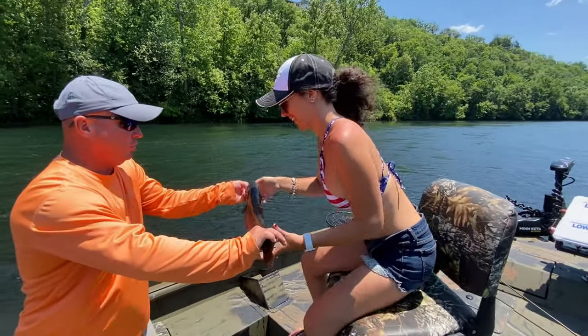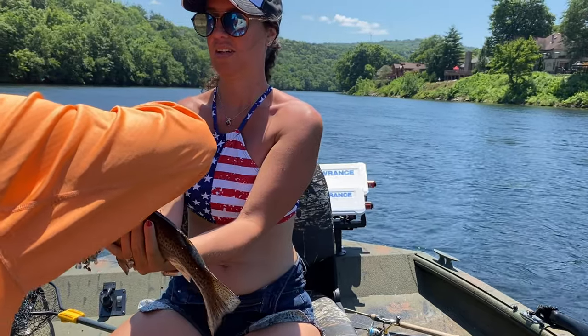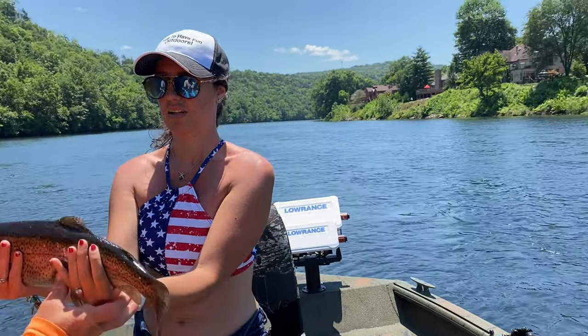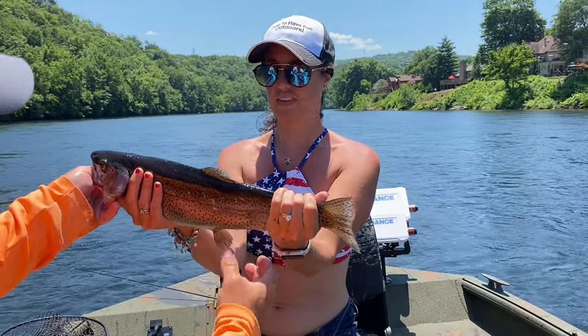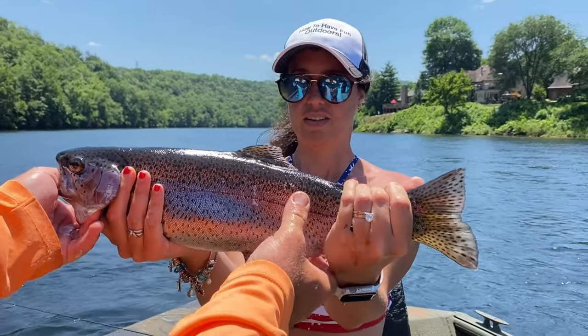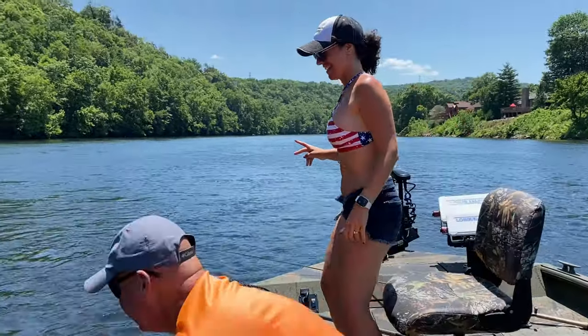Yeah, there you go. I want you to hold him just like this. I want you to stick your finger just like this. I want you to hold. Let me move your hand. There you go. Okay. And hold him. I want to be able to see him. Okay. All right. Look at that. Yes. How about that?